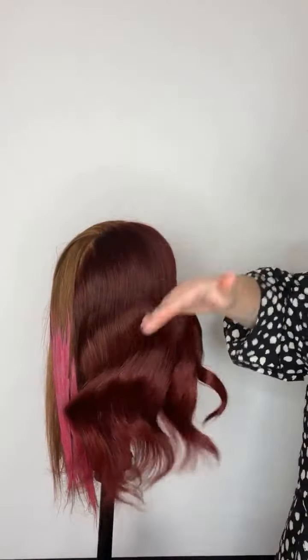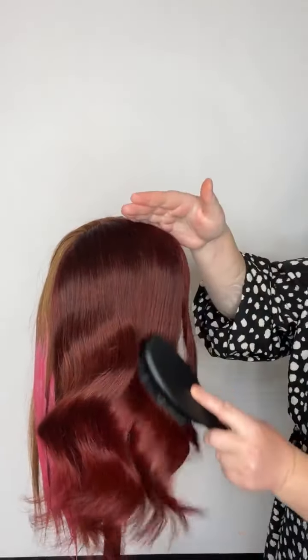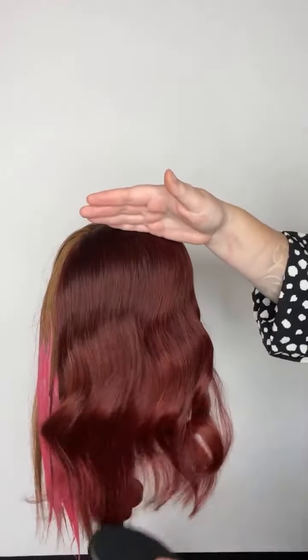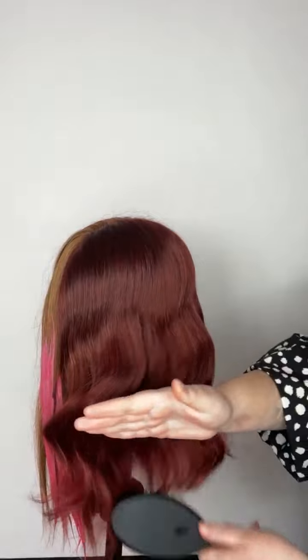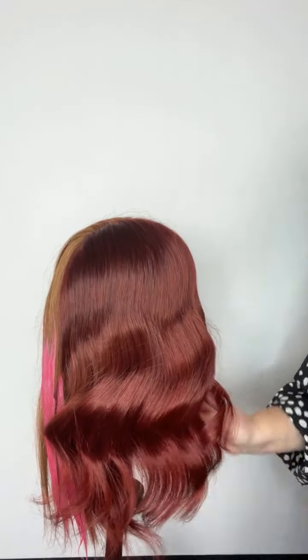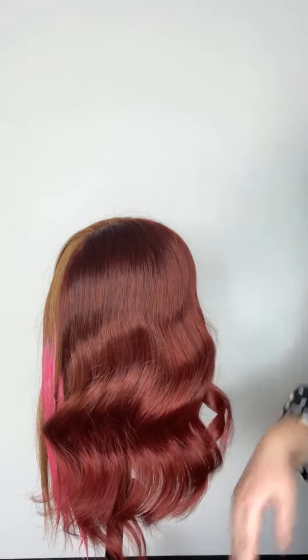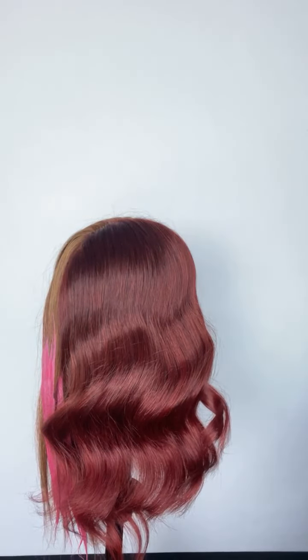So you can see that it just puts in these super, super glossy Hollywood waves, but it has a little bit more of a modern feel to it. I like a little bit of that fluffiness from the brush out. But you can see that those waves just sit in automatically, very organically.